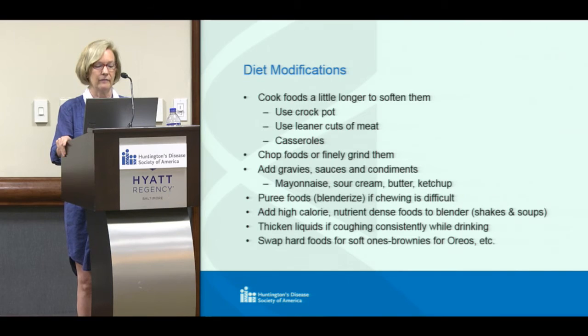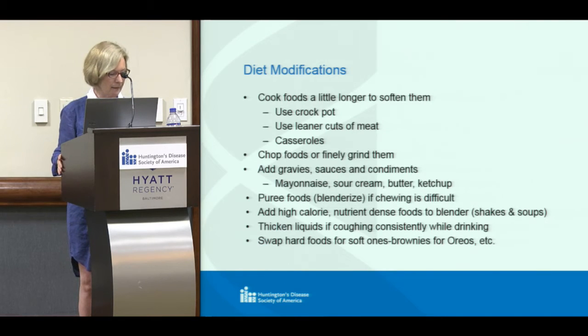Thickening liquids: if you're coughing consistently with thin liquids, and I mean every time you put a liquid in your mouth, you might want to consider thickening them with a commercial brand thickener, Thick-It or Thicken Easy. But I don't recommend doing that unless you have really good evidence that that's going to be better for you, that that's going to actually be easier to swallow, because nobody likes to drink thick liquids. It doesn't necessarily change taste, but that texture is just kind of not great.